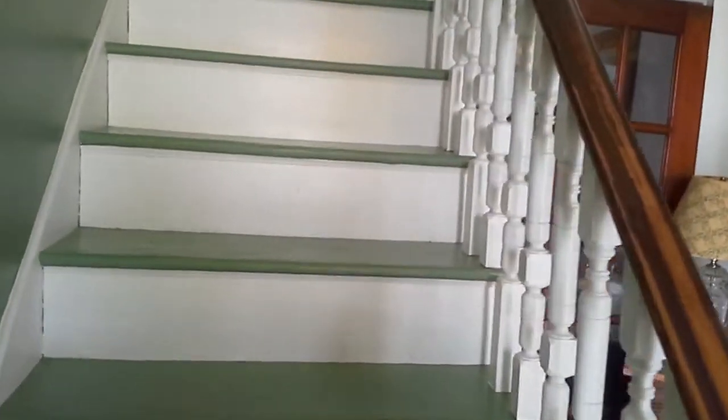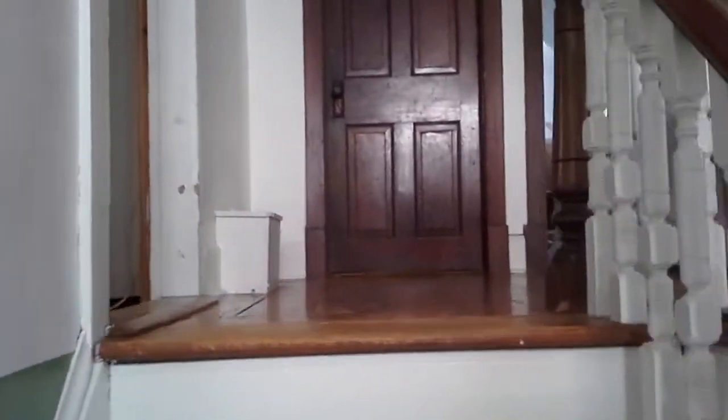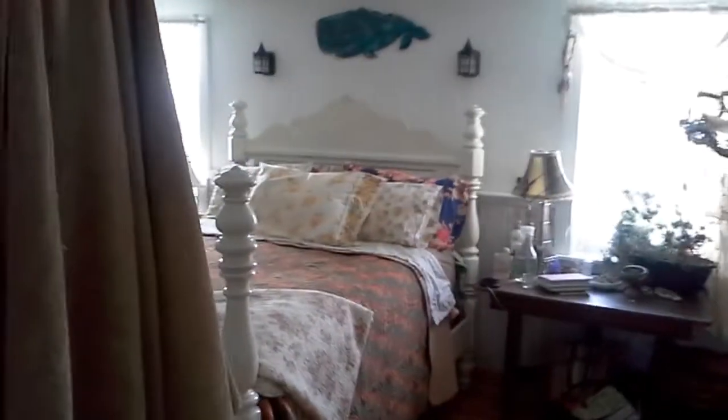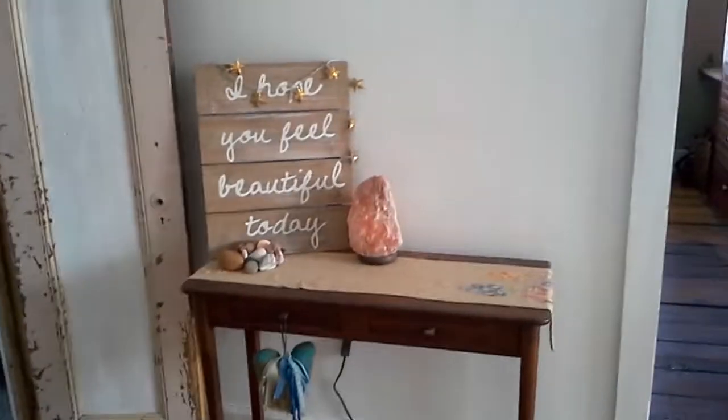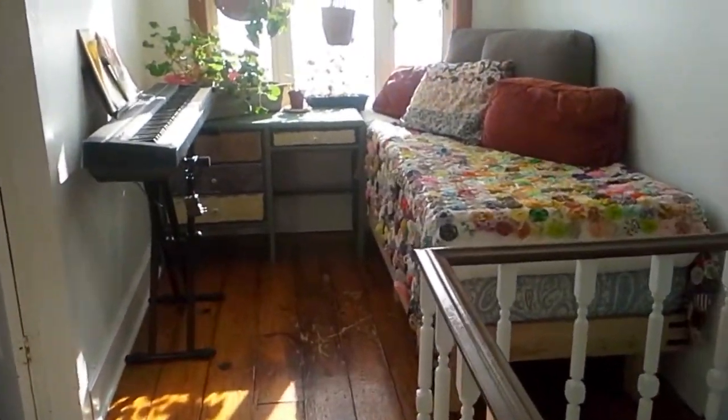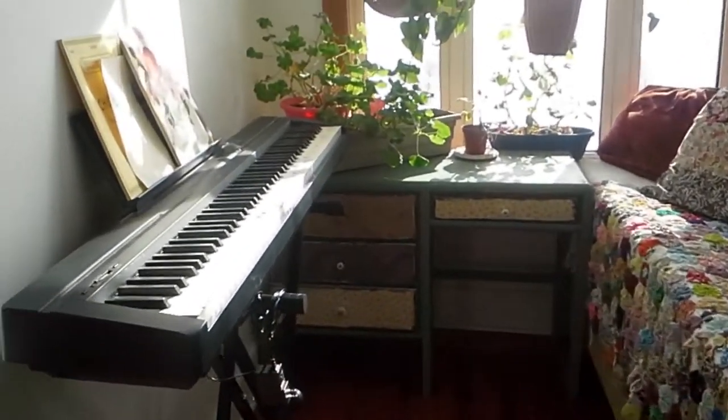We're going to go upstairs. Upstairs we have 5 bedrooms, 1 bath. Here is the master bedroom. Lots of room. Nice long hallway for some music, reading.